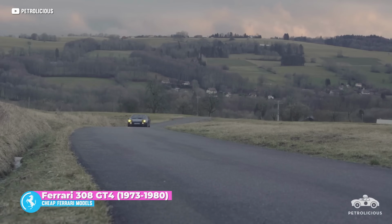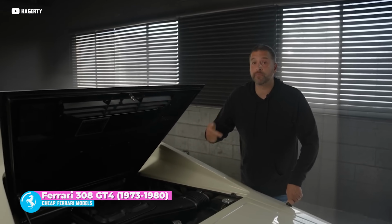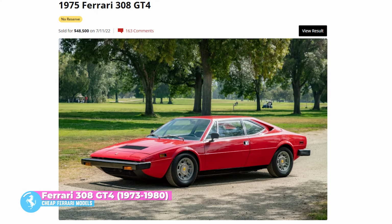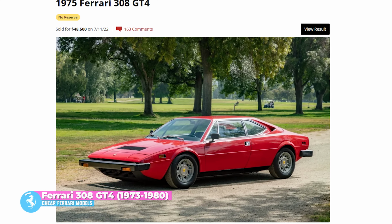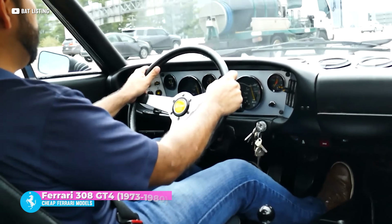Real enthusiasts, guys like you and me, well, mostly you, think this is one of the best Ferrari driving experiences in history. I mean, Jason Camisa, my boy, owns one. Enough said. You can find one for around 50 grand, making it one of the cheapest classic Ferraris out there. Sure, some Ferrari purists don't love the styling, but that just makes it a bargain for those who want a piece of Ferrari history without the crazy price tag.